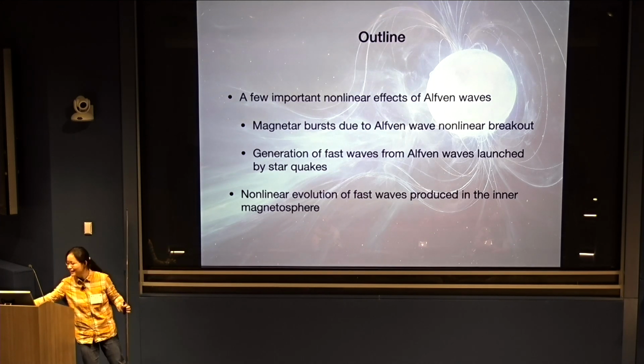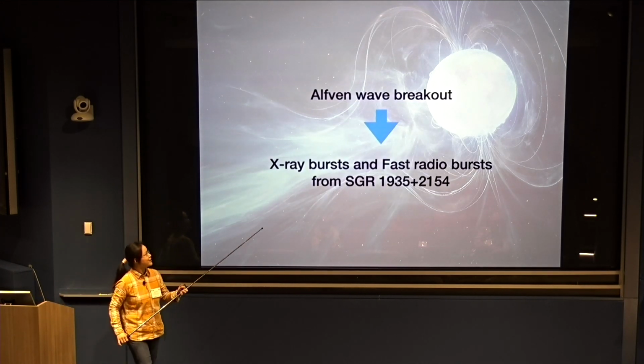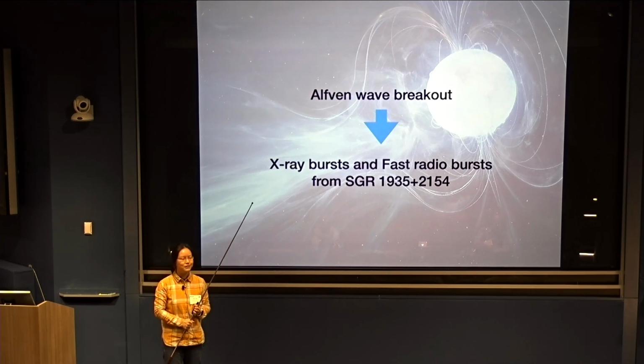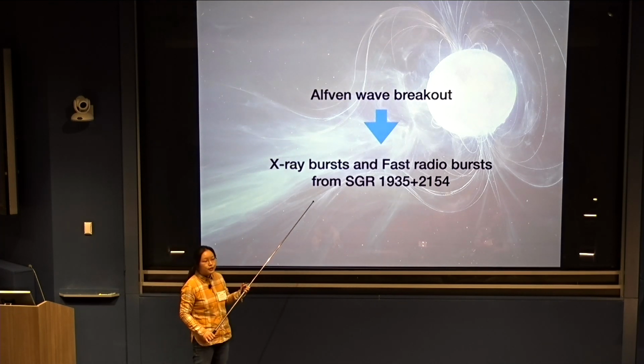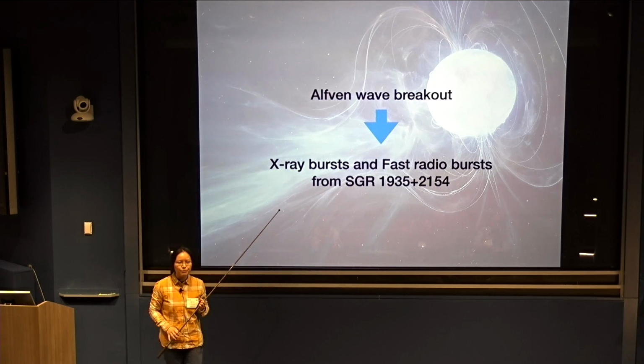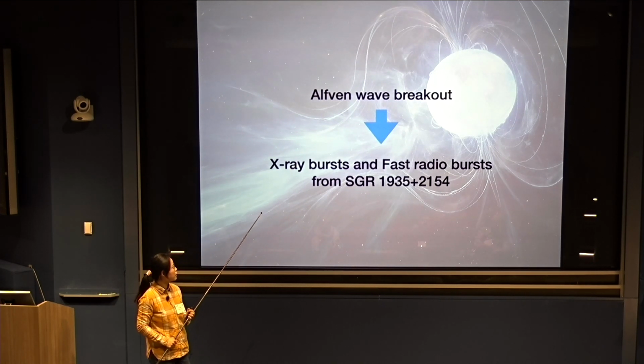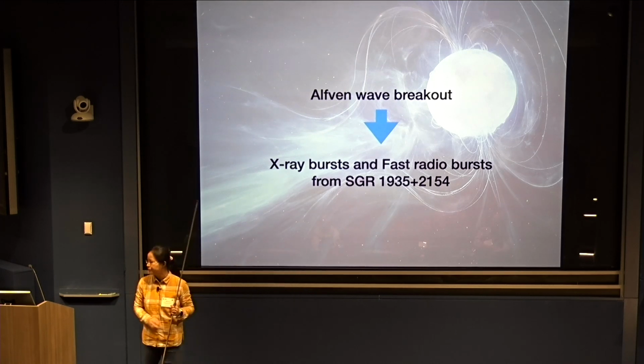Okay, let's jump right into that. The first process I'm going to talk about is the Alfvén wave nonlinear breakout. I think this could be a potential mechanism to produce the simultaneous X-ray and radio burst from this galactic magnetar.